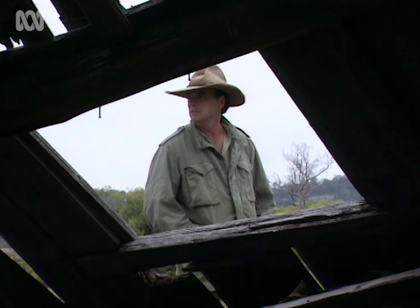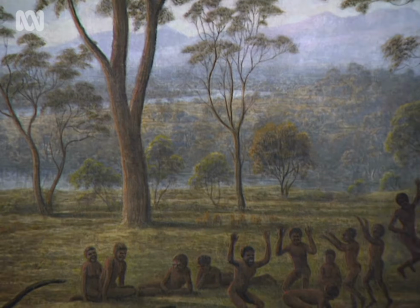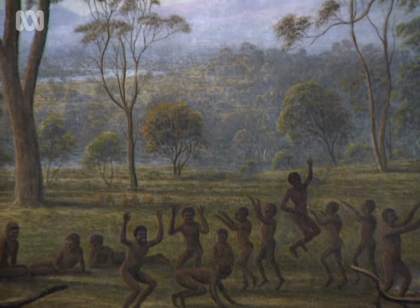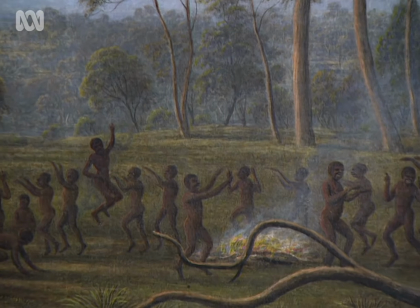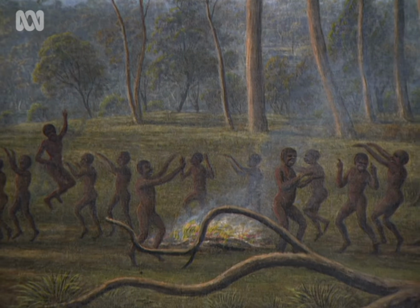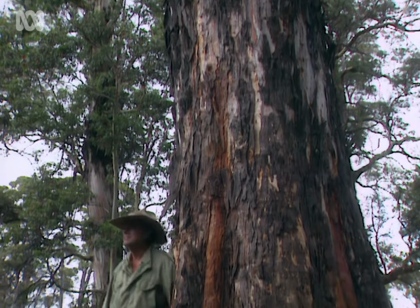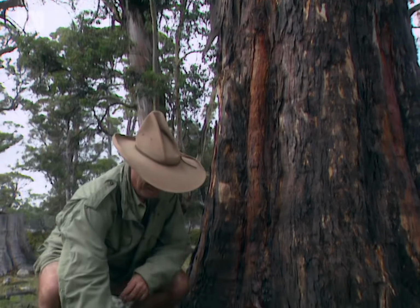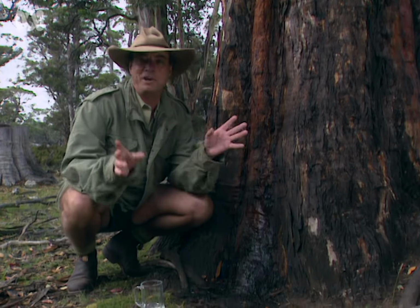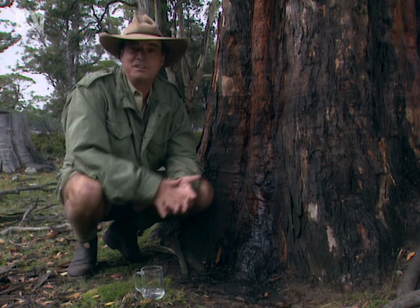The three men shared this country with the Big River tribe. Pearce, while resting up here, may well have seen some extraordinary corroborees held around special trees in this part of the world. I've heard and read about these trees before, but I've never actually seen one until this morning. They're called a cider gum.